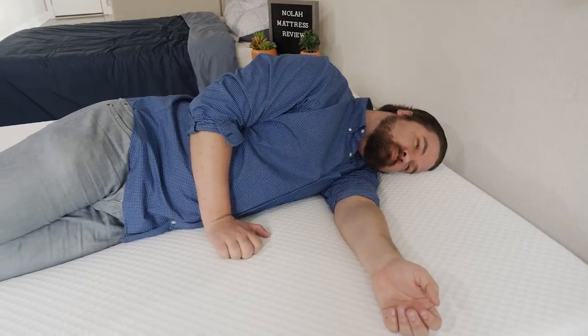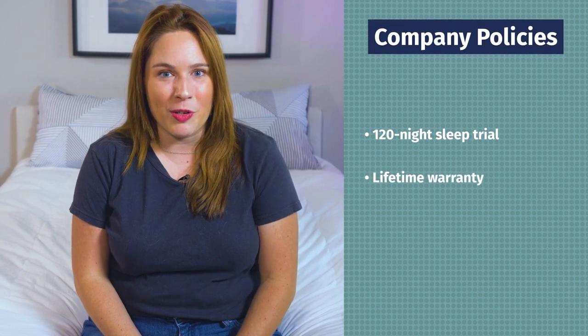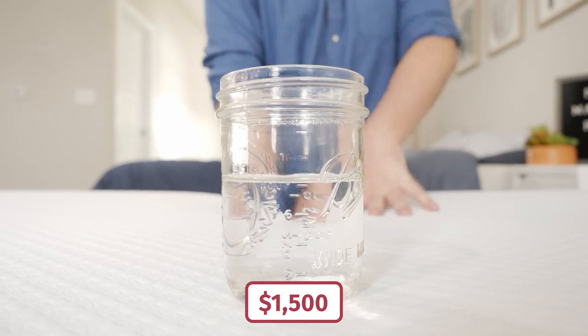This mattress is a little bit softer than others on our list, so it's a great choice if you're a side sleeper because you'll get that pressure relief that you need along your shoulders and your hips. Nola mattresses are backed by 120-night sleep trial periods and lifetime warranties. And at full price, a queen size Nola mattress costs around $1,500.